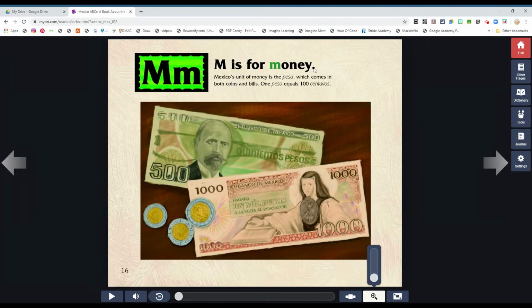M. M is for money. Mexico's unit of money is the peso, which comes in both coins and bills. 1 peso equals 100 centavos.